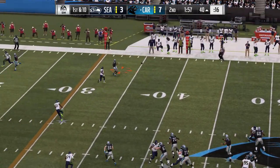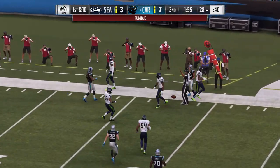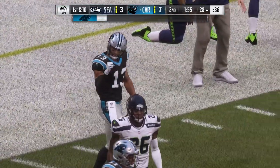First down, it's Newton. Throwing the out route, incomplete. That's right. The ball comes out, but this will get out of bounds, so possession will stay the same.